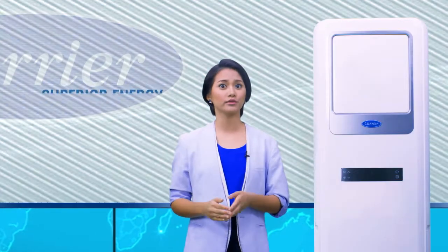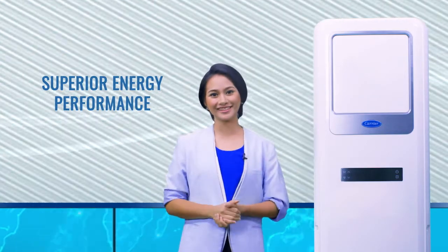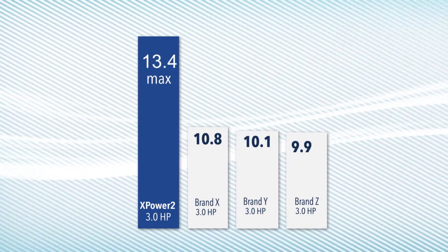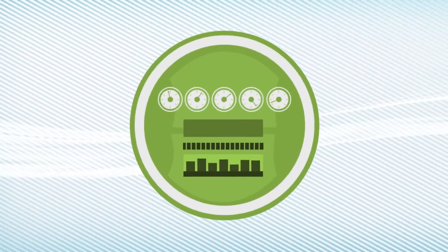With the XPower 2, you don't have to worry about sky-high Meralco bills. Because as proven by its high energy efficiency ratio of up to 17, it consumes less electricity compared to other brands, therefore giving you more savings.